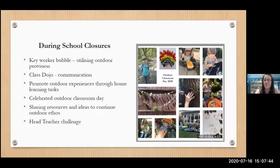All the home learning we set, every day we set something that was in the outdoor environment as well. We celebrated Outdoor Classroom Day. The photo on the right is just a snapshot of some of the things that our families got up to. We created a bingo for the day. Quite a few children scored bingo too and got all the activities done, and we shared all of those on our social medias. We shared resources and ideas to continue our ethos. We shared lots through our social media, through Class Dojo.